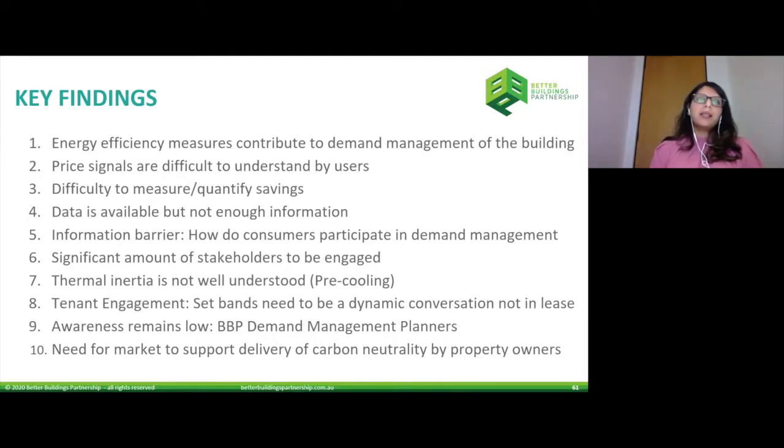And finally, there is a need for the market to support this delivery. As we move towards carbon neutrality and our net zero targets, I think demand response is going to become an intrinsic part of that over the next 5-10 years. So we in the property industry are really keen to understand demand response, and that's what drove the study. We've identified a number of challenges through this project, but also the opportunity for the market to come up with a solution. We've developed a planner to help us take a more methodical approach to demand response. But there is a huge opportunity to still bridge the gap there.